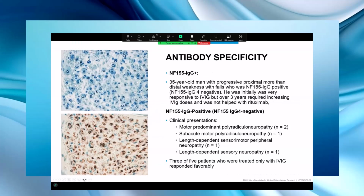The second thing which we have briefly touched on was what secondary antibody is being utilized for testing. So neurofascin is a perfect example of that, where the patient is just positive for neurofascin 155 IgG, but is negative for neurofascin 155 IgG4. Often those patients don't necessarily have the autoimmune neuropathy phenotype.